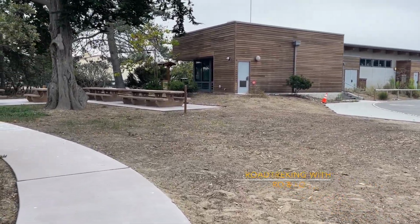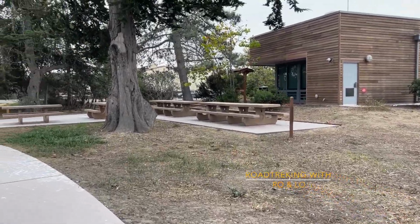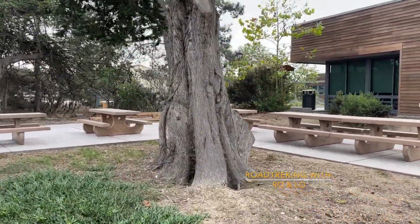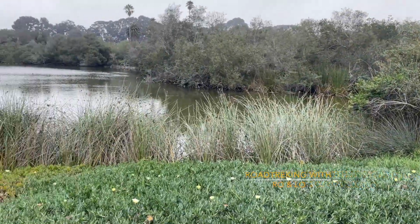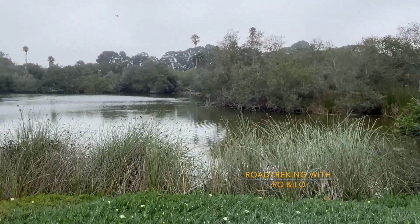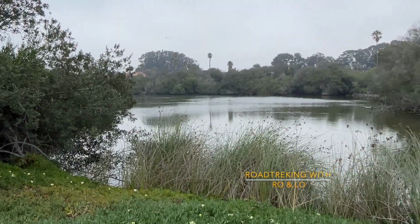We're here at Pismo State Beach Oceano Campground, not to get it mixed up with Oceano Regional Park. This here is the Pismo State Beach Campground. We do have a wonderful lagoon right next to our campsite, and there's a trail that actually takes you all the way around this lagoon, so you've got plenty of hiking.